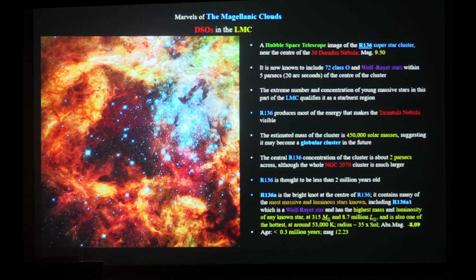Here is R136 close-up. And you can see what an extraordinary bunch of stars. Known to include 72 class O stars. So you know those spectral classes, W, O, B, A, F, G, K, M? Right, well, W is the Wolf-Rayet, 50,000 degrees plus, 50,000 Kelvin, extremely hot.